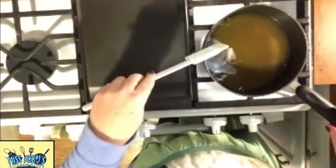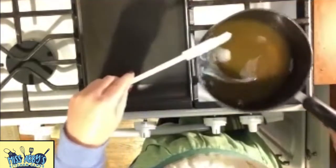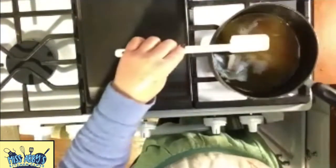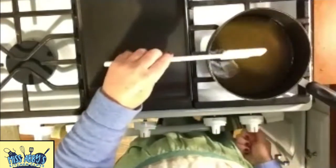And this honestly doesn't take too long, but I think that you can tell that our liquid is a little more clear than what we started with. That brown sugar is definitely melted. So I'm going to turn my heat off.